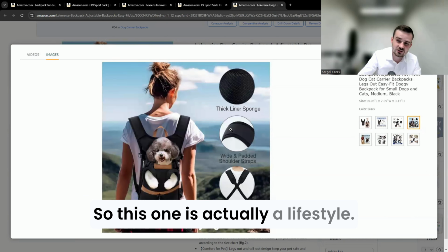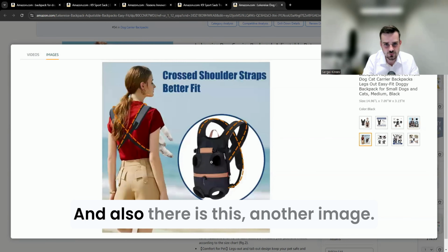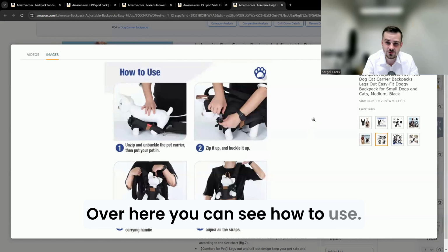So this one is actually a lifestyle and infographic image that I also really like. And also there is this another image, even though this one looks a little bit creepy. I think this is also a decent infographics image as well. Over here, you can see how to use.